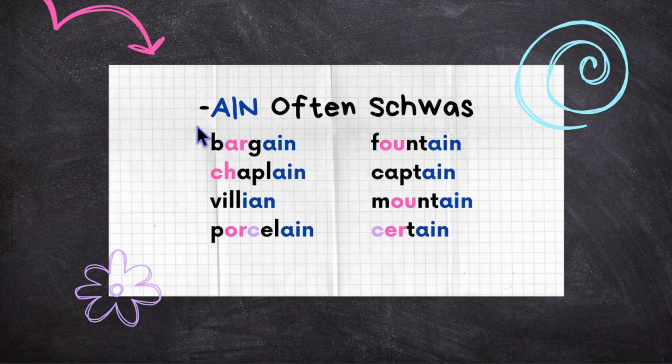Words that are 2 syllables or longer that end in AIN often schwa. And rather than having a clear AIN sound, where the AI has its usual sound of long A, it will sound more like in or N. AR says R, so this word is bargain. Chaplain, villain. OR says or. This C will say S because of the E. Porcelain. OU says ow in this word. Fountain, captain, mountain. This E will make the C say S, so certain.